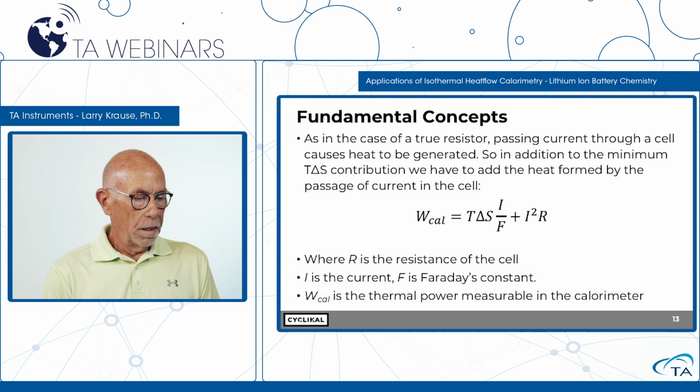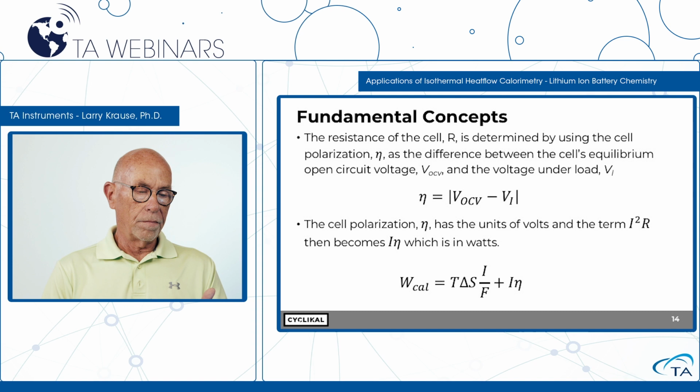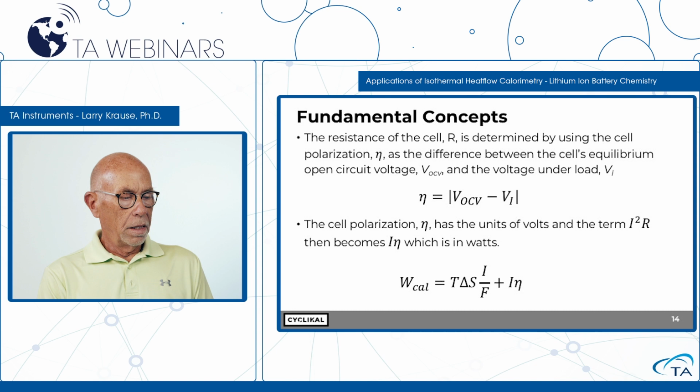All right, so continuing on about the resistance of the cell, this is a big component of the heat that you'll measure in a cell when you're doing work with the cell outside of the calorimeter, cycling it, discharging it. The resistance of the cell is determined by using the cell polarization, nu. That's the difference between the cell's equilibrium open circuit potential and the voltage under load.